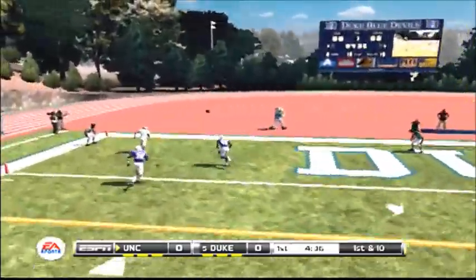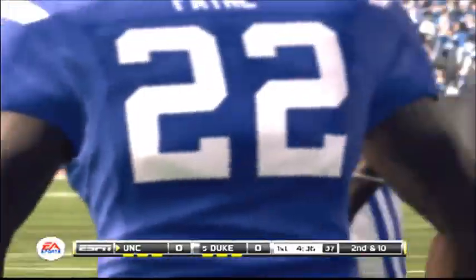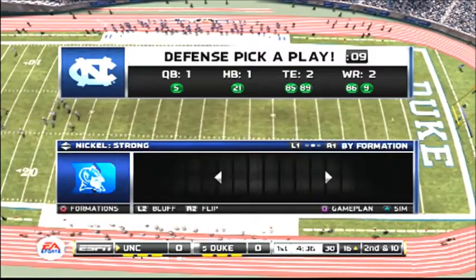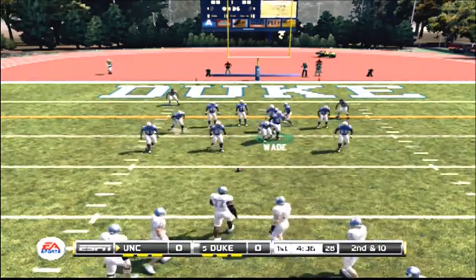Play fake. Defense bearing down. The pass falls incomplete. Young, the intended receiver on the play. That makes it second and 10.